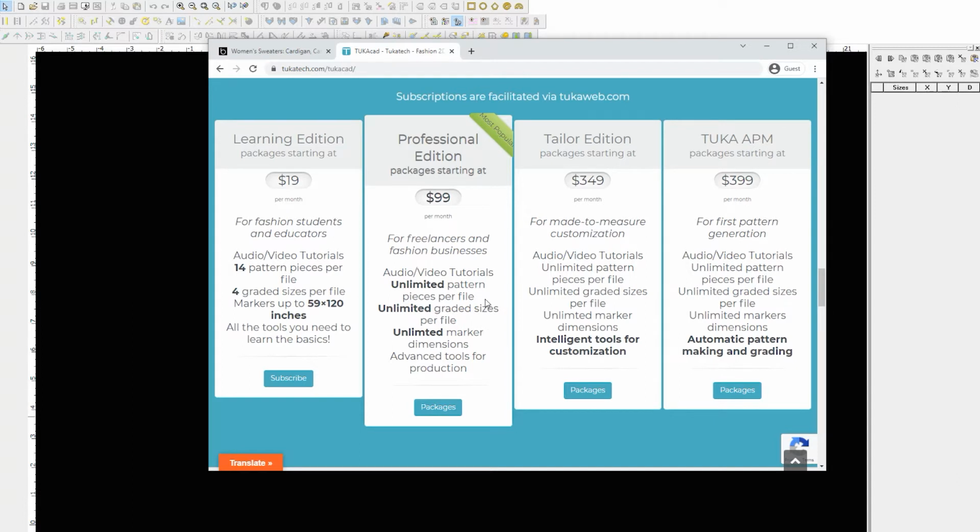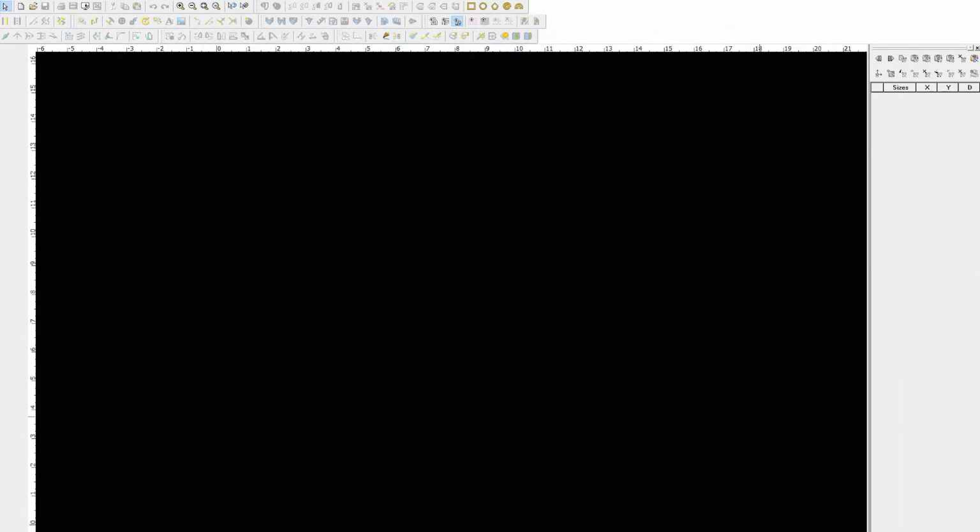Comparatively to other pattern making programs like Accumark or Optitex, those programs require a large upfront cost, usually of, let's say, $8,000 and up or so. So it's a very big difference in cost. And so that's why I've started using Tukatek. I am still learning Tukatek, but I feel like I've gotten pretty decent at it in the last year.